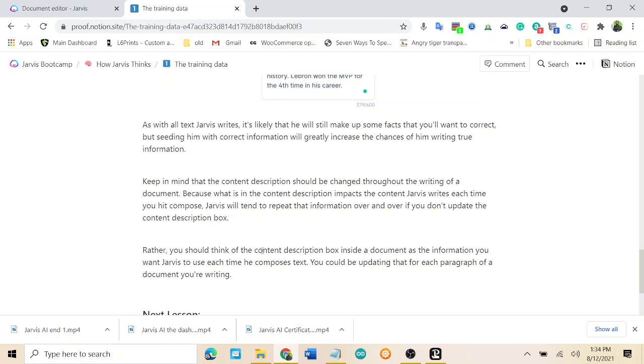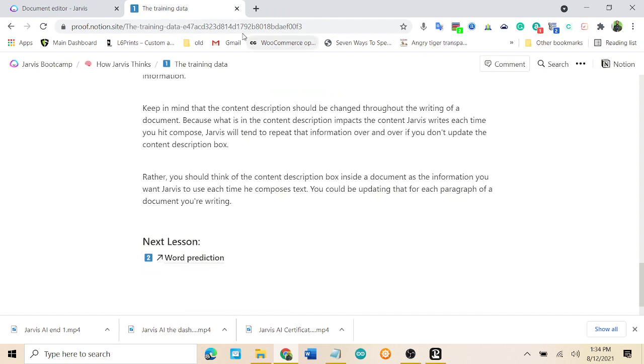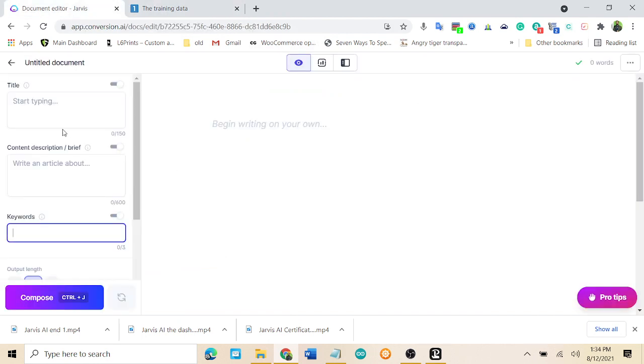Rather, you should think of the content description box inside a document as the information you want Jarvis to use each time he composes text. You can be updating that for each paragraph of a document you're writing. So what you're doing is you go up over here, once you get it started, you put all that stuff in here, you have it start to compose.